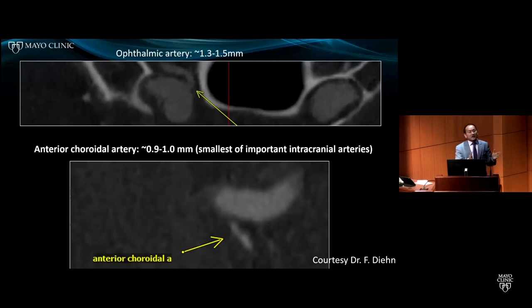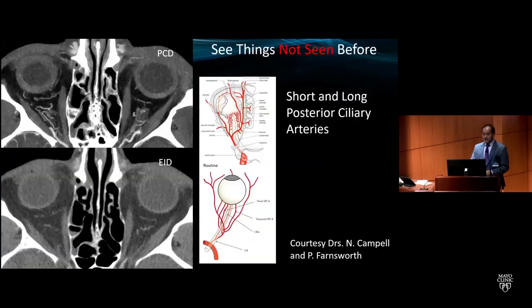So this not only helps us see things we can see today better, it's starting to help us see things we don't see today. That's also the story we try to tell with this work by Dr. Campbell and Dr. Farnsworth. They looked at the orbital arteries, looked at the CT images and the anatomy book, and tried to map them together to build an atlas. Again, on the EID CT scanner, you don't see them daily. You simply don't see them, you ignore them, but now you can see them. And now we start to see what we should do with these images.